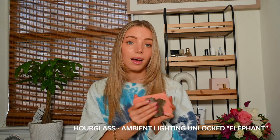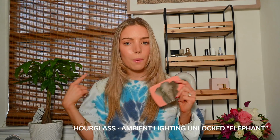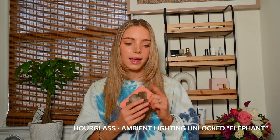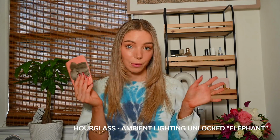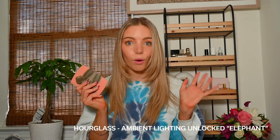And I cannot believe how cute the outer packaging is. This one has an elephant. There's also a butterfly one, which is more blushes and highlights. There's no bronzer in that one. And there's a third, but I can't quite think of what it is. If you are just looking for one, which I would personally recommend because really they are quite pricey, this has the best of all worlds inside of it.